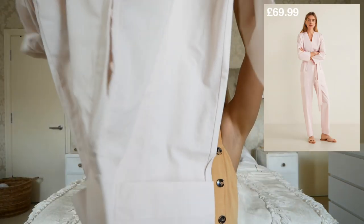Okay, this one is actually very similar to something I already own. And you may have seen on my Instagram recently, I wore a pink-ish jumpsuit. So I've tried to link it for you guys several times and they only had large and XL left. So I wanted to try this one. It is slightly different. It's made from a different fabric.